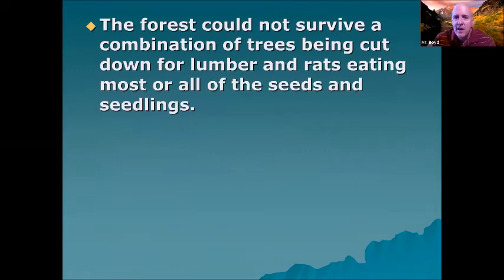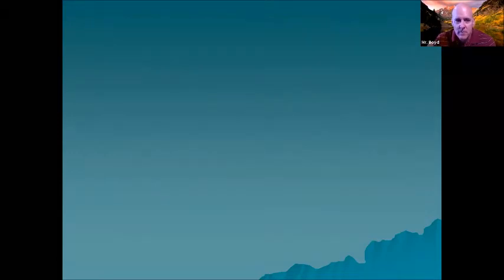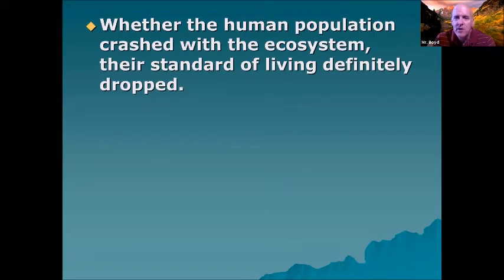The forest could not survive a combination of trees being cut down for lumber and rats eating most or all the seeds and seedlings. Whether the human population crashed with the ecosystem, their standard of living definitely dropped. They started making statues, and I should put a picture on this of it. It looked like the other statues, but they were carved out of wood for one thing, small pieces of wood, and they were emaciated. They were starving. So they had statues, they had carvings of starving people.